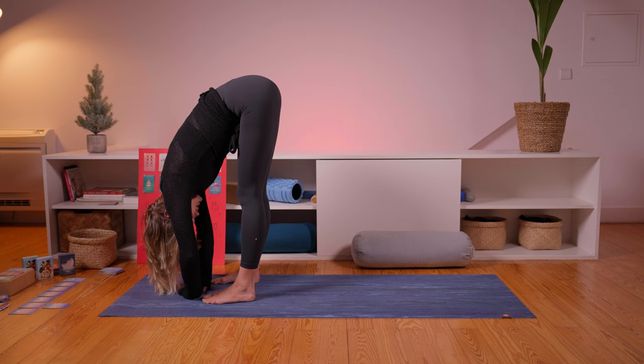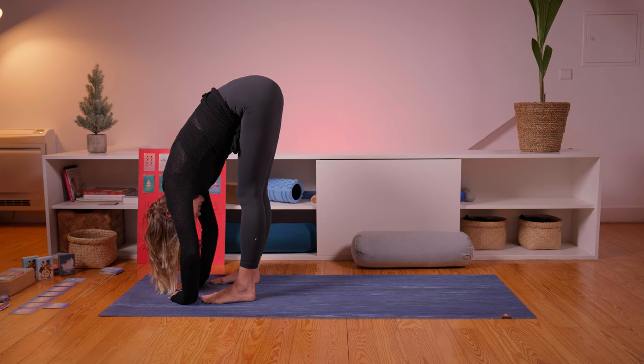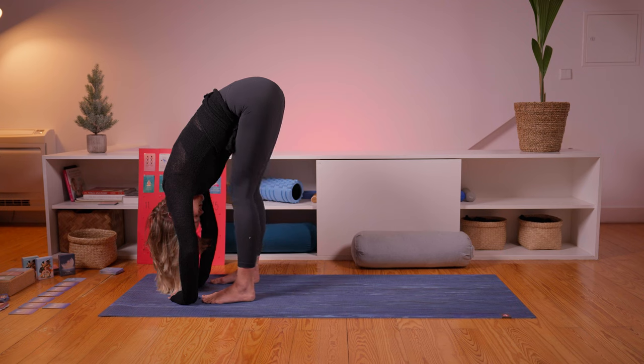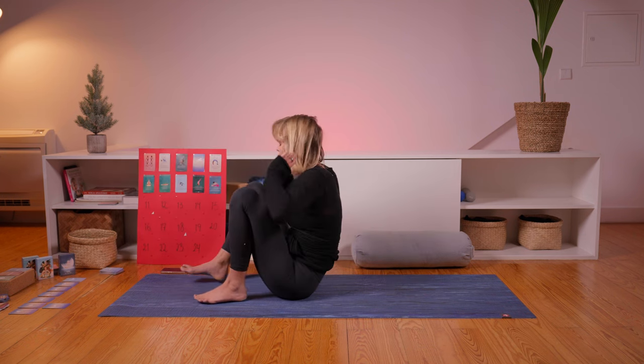If this asana is not for you, if you have issues that you should not be doing this, then you can simply do forward fold seated, right? So sitting down on the mat and folding forward. It will give you a lot of the same benefits for the hamstrings and the releasing that we're doing. We're going to slowly start to bend our knees, coming down to a seated position.